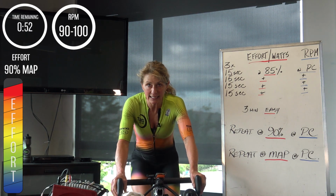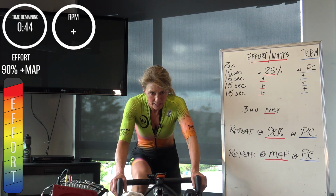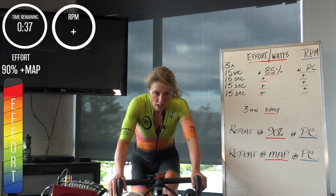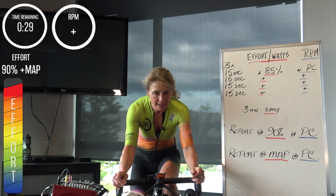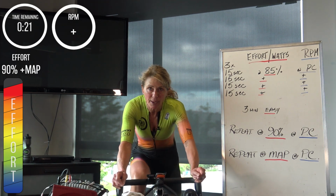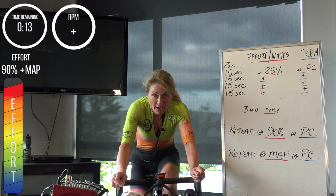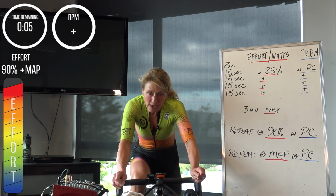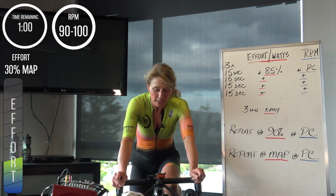Settle in. Getting ready to lift it. Up, up. Come on. Keep pushing through that wall. You got it. You're going to be halfway right now. Up, up. Come on. Think about speed. Keep it going. Last corner coming up. Push. 15. Come on, everyone. Eyes up. Look where you want to go. Less than 10. 5, 3, 2, 1. Whew. Recover, recover.